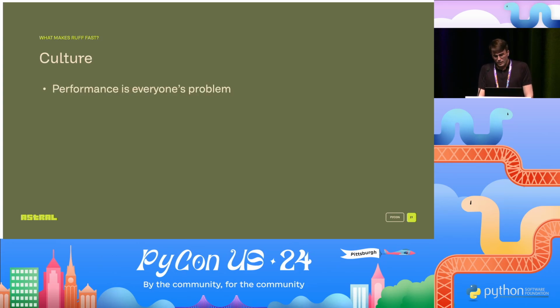One, performance is everyone's problem. It's not that every part of Ruff has to be extremely micro-optimized, but I do think everyone has to care. So thinking about performance should come up in code reviews, in design documents, and in the initial architecture for how you're building something out. You want to be thinking, I have a bunch of considerations, and performance is an important one of them, not just shipping as quickly as possible or shipping something that kind of works.